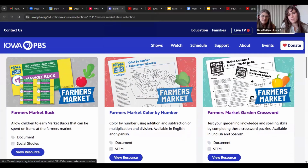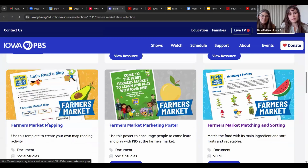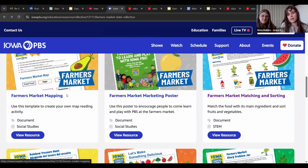And then we've got a color by number. There's 2 versions of those. One that's just number identification for some younger kids, and then one that has a little bit of multiplication and division for some older students. And then along with everyday literacy is a mapping, reading maps and reading directions. So we have a template that you can edit to make a little map of your farmer's market, and then you can ask kids to find certain things on the map and to read the map of your farmer's market to get to certain places.